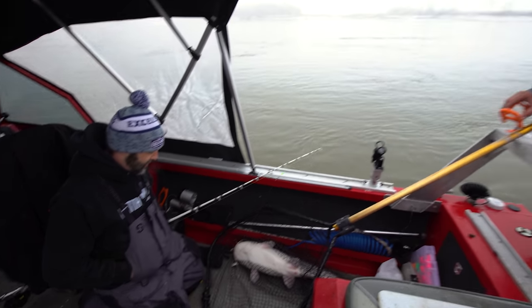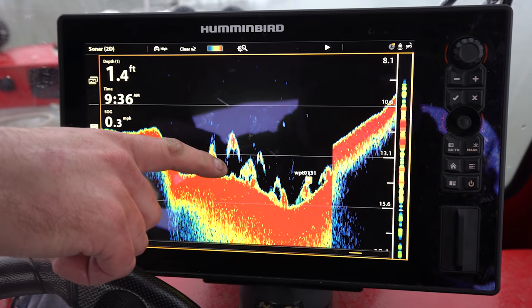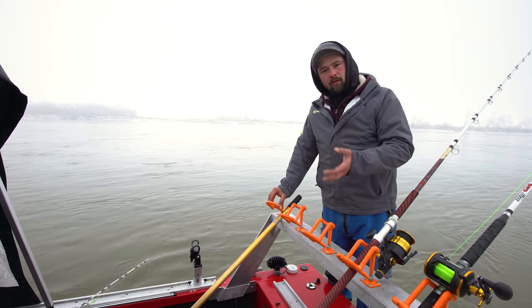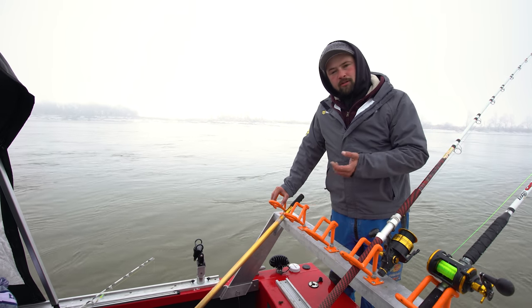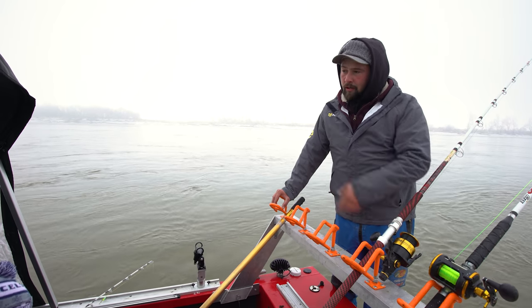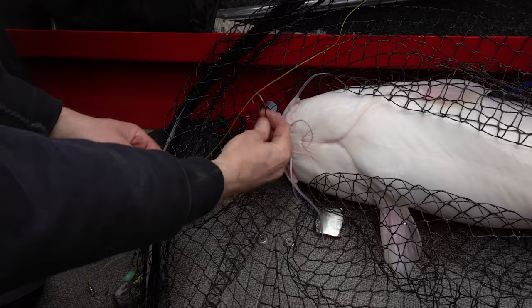My biggest thing when you're targeting these big blue cats is to use your side imaging and down imaging, whether it's a Lowrance or a Humminbird. You really want to target these fish and look for them on your graph. I don't usually just set up on a random spot. You're trying to target those fish on your depth finders, and that's the biggest thing.